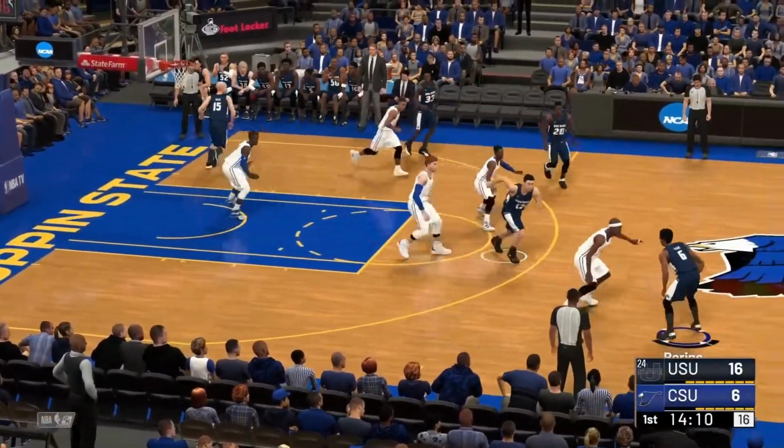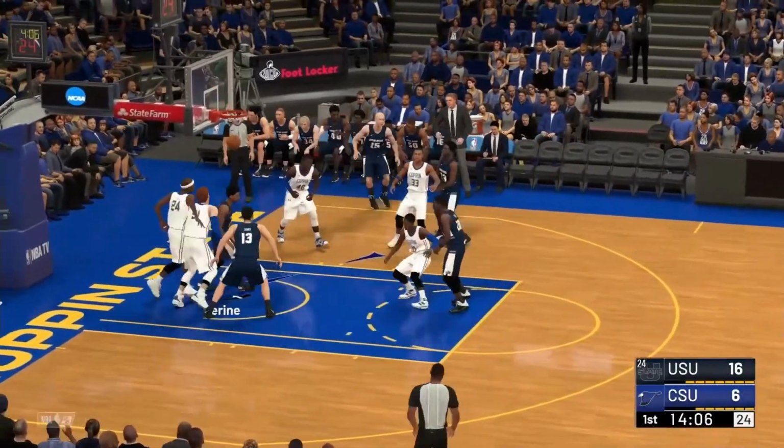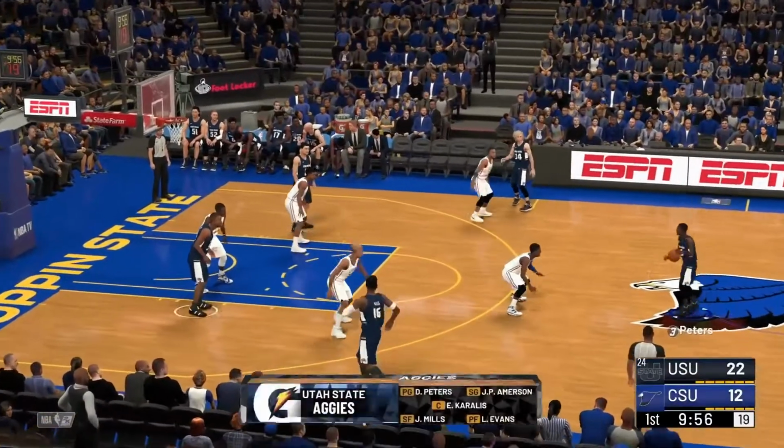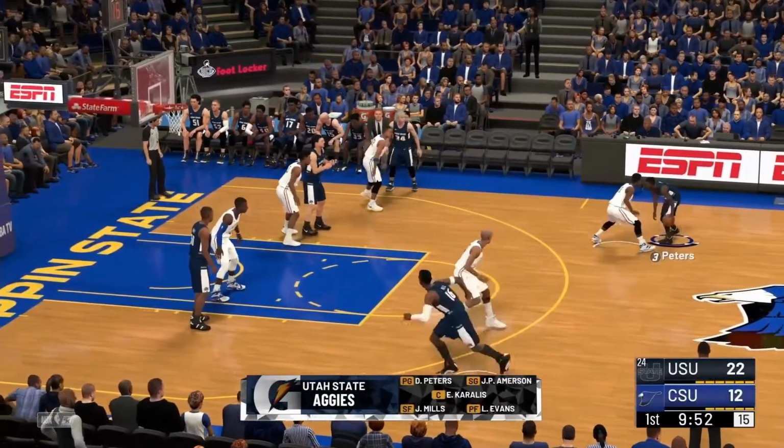Perrine on the left wing. He spins. Euro step. Lay it up off the glass. Donnell Hart was there. Didn't contest the shot. Utah State leads by 10 now. 22-12 with 9:54 to go in the first.